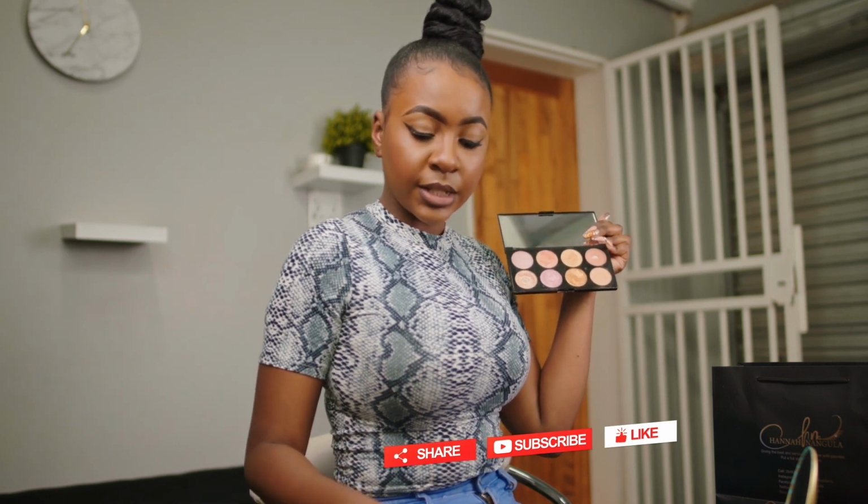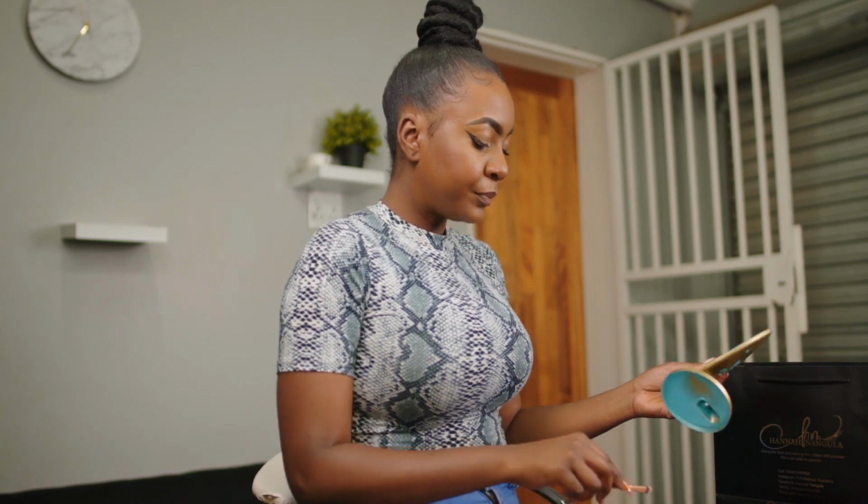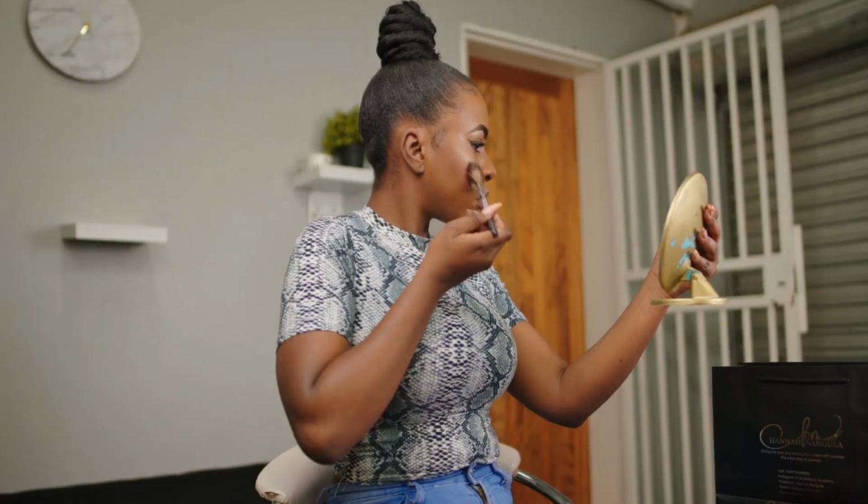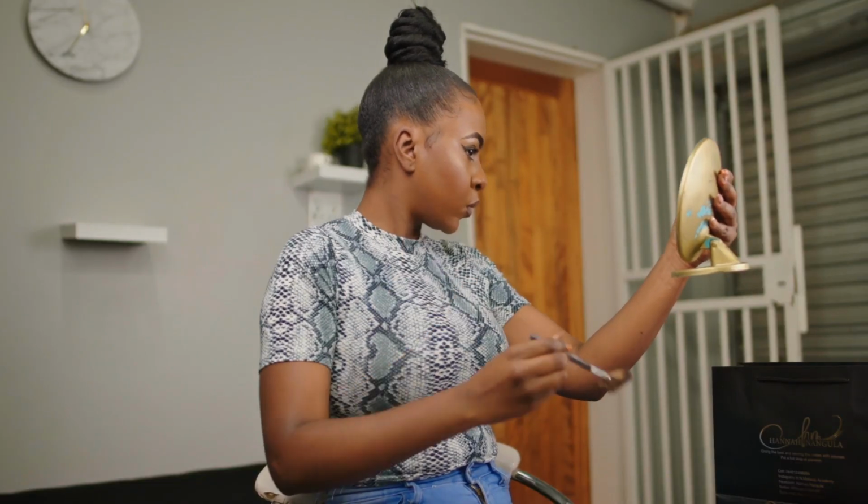So I'm going to take a brush, start by highlighting my brow bone, the bridge of my nose, the inner corners of my eyes, and last but not least, we're going to highlight our cheekbones. Okay, so I'm just gonna wear my lashes and be right back.